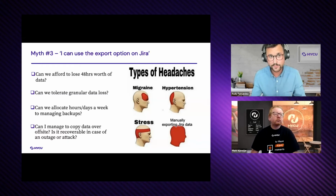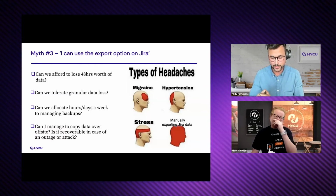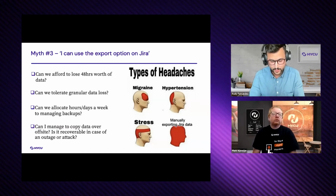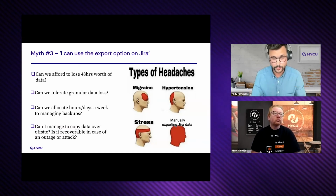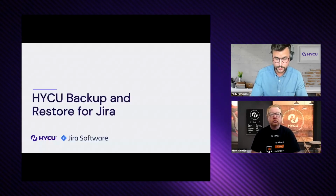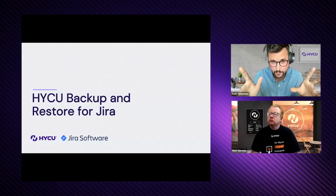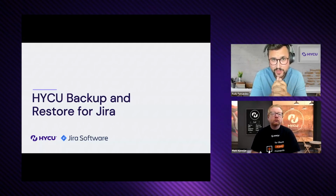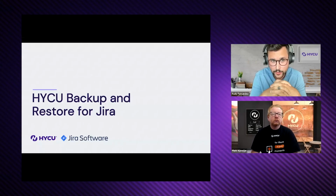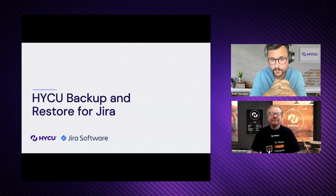What we've just reviewed are simply an insight into the conversations that we have with folks on Jira Cloud, and they come to this realization that not only are they responsible for data, not only do they have to back up their own data, but it can be very difficult to do it without the right backup and recovery service. So with that being said, right before we get into the focus of today, which is the live demo, I want to tell you a little bit about how we at HYCU look to solve this problem with our backup and restore service for Jira.